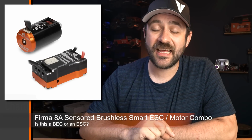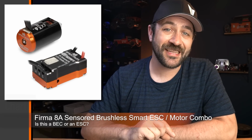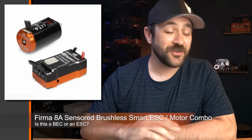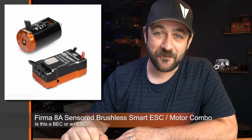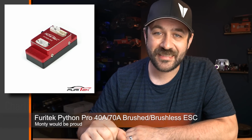This is also listed as a smart ESC, so keeping you in that smart ecosystem if you want some of the telemetry possibly as well. It does have a machined aluminum case, so you can keep up with the Joneses in the 1/24 scale ESC game. And speaking of the Joneses, Furatech also has another new ESC option for you guys.